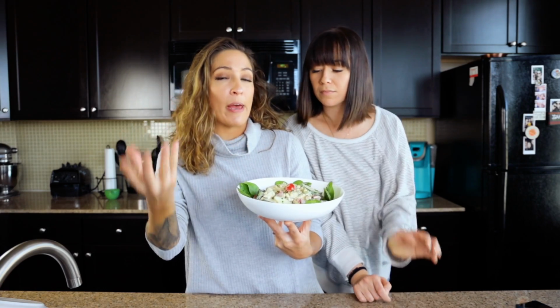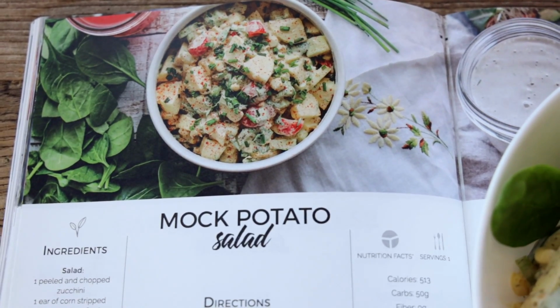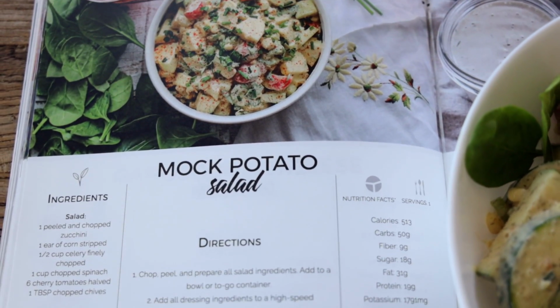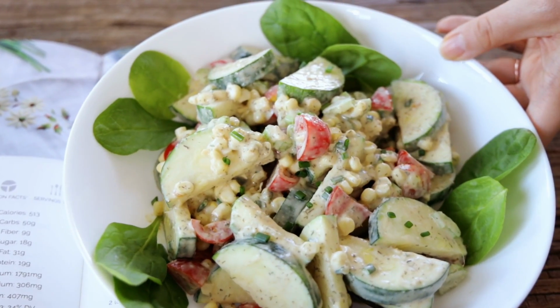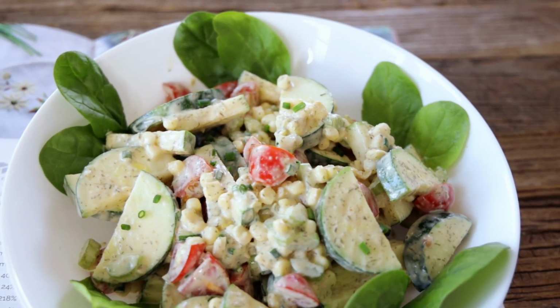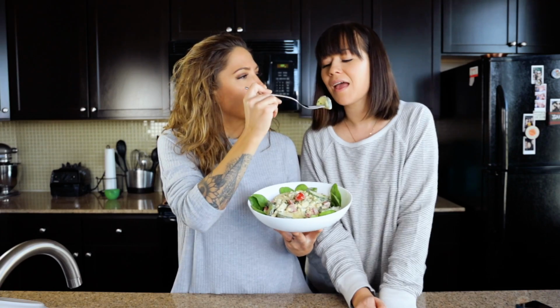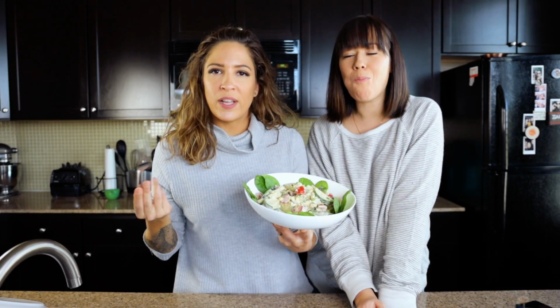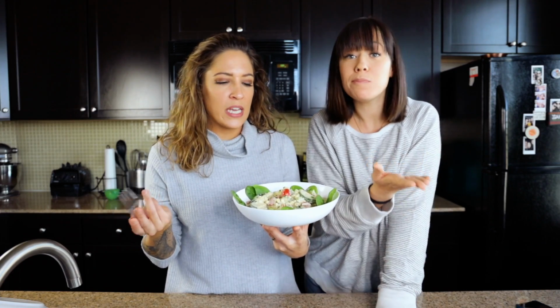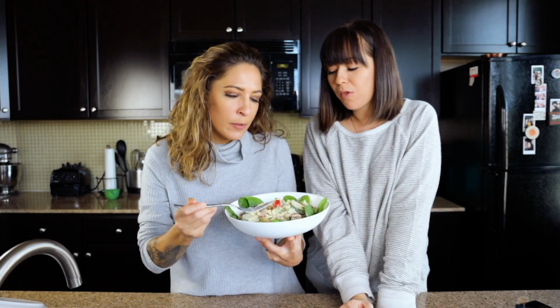It actually gets better the longer it sits because all the dressing soaks into the raw vegetables, and you can make this the night before and bring it to work. Also, we found if you don't have time to blend the cashews together, use cashew butter, and the dressing comes out just as good. Stella also likes to keep the skins on the zucchini, so yeah, you don't have to peel them if you don't want to.